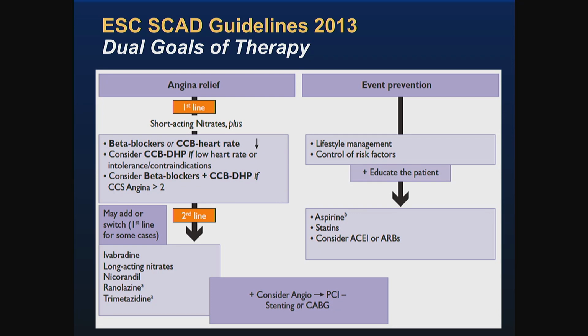The Europeans, for angina relief, recommend short-acting nitrates and then beta blockers or calcium channel blockers that reduce heart rate as their first-line agent. A dihydropyridine calcium channel blocker like amlodipine is indicated for a low heart rate or intolerance to other meds. And then the combination may be used as well, with second-line agents being ranolazine, ivabradine, and nicorandil. Ivabradine and ranolazine are available in the United States. Nicorandil and trimetazidine are not.